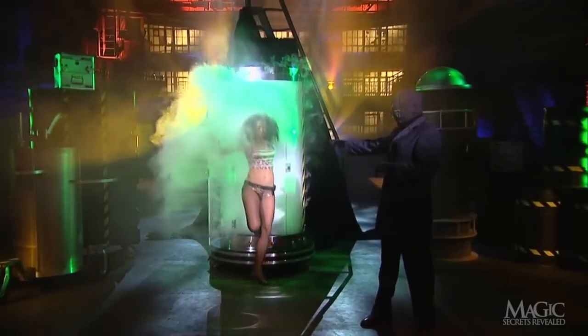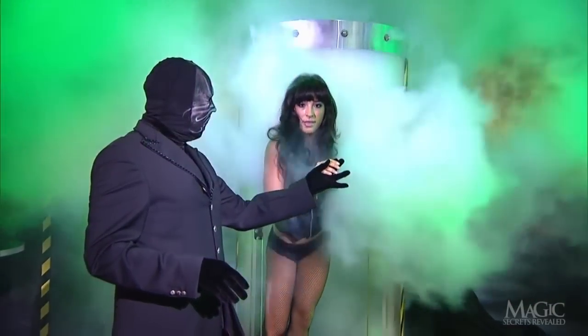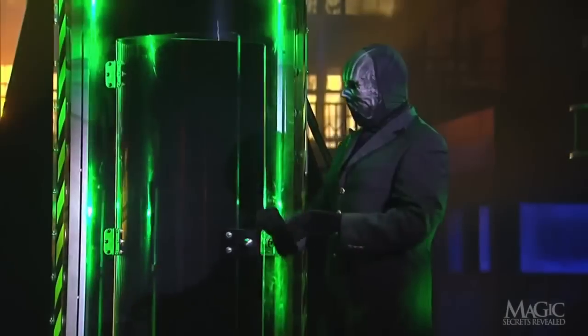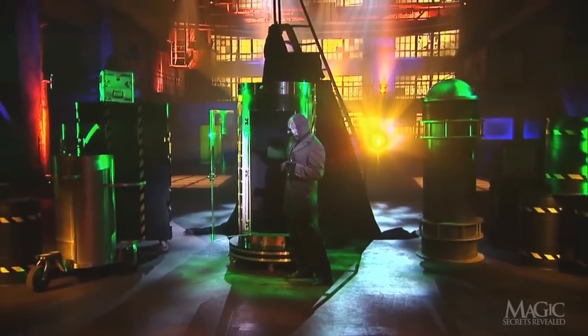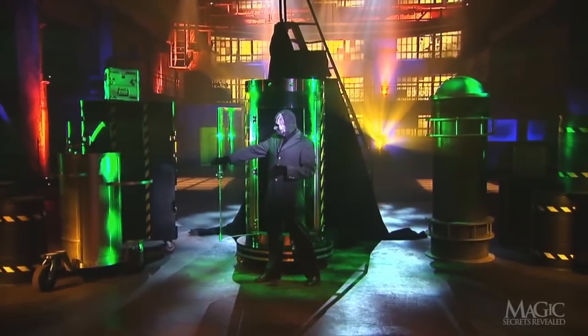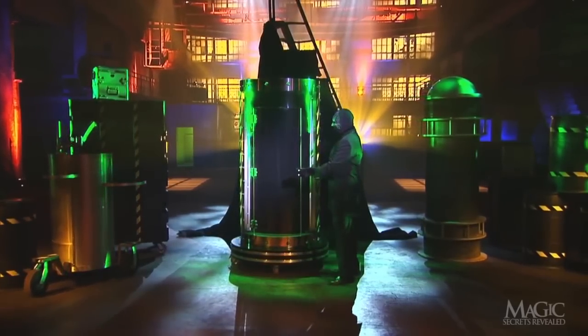So how does the magician produce not one, but two lovely ladies from the smoke-filled crystal cylinder? Here are the secrets. When the illusion begins, the magician shows us that the cylinder is empty. But notice that behind the cylinder are some ladders and a black drape. Whenever there is a black drape behind a large magic prop, you can bet that it's hiding something.